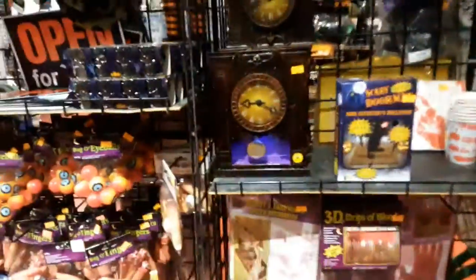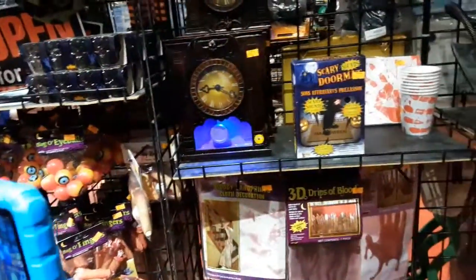Okay, so I found some tabletop decorations. Like this one, $37, that's way too overpriced for that. Yeah, usually Halloween Express prices are way too overpriced. They had this at Lowe's. I remember that from last year.